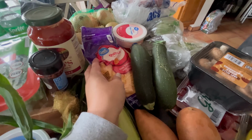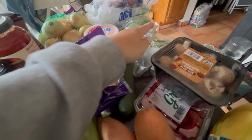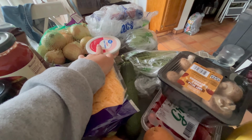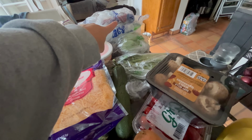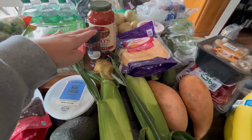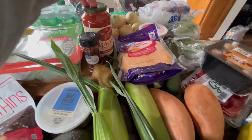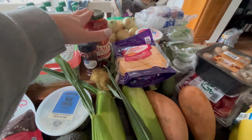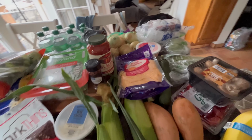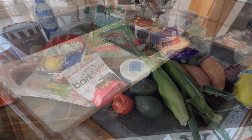Zucchini, a variety of cheeses. I got sharp cheddar and then Swiss, as well as asparagus, an artichoke, sour cream, onions, and then I got ground beef, ground turkey, and chicken, red pepper flakes because I'm out, marinara because I want to do some meatballs. I like just doing meatballs with marinara, no carb, nothing. And then my coffee. So I'm going to go ahead and put what I need to put away, and then we will meal prep the rest.